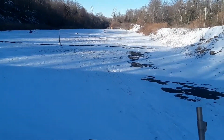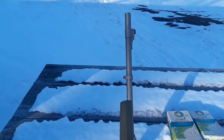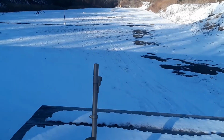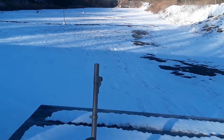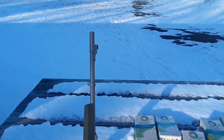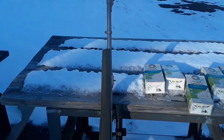I placed them at 50 yards just in case there's any kind of ricochet. I don't want to be very close because this is a very high power rifle. It shoots a 400 grain bullet at 2,400 feet per second. So it's an absolute monster. It generates another 1,500 more foot-pounds of energy than a 45-70 or a 12-gauge shotgun with 3-inch slugs. So it's about 30% more powerful than a 12-gauge shotgun with 3-inch slugs or 45-70 with plus P loads. So it's an absolute cannon.